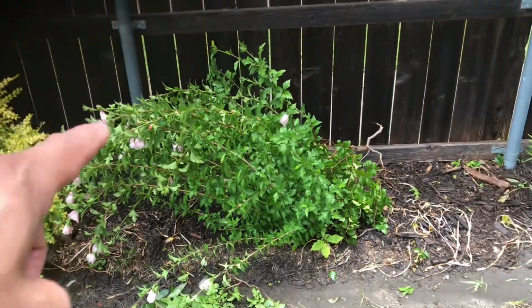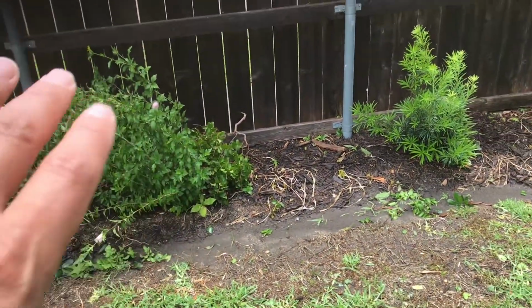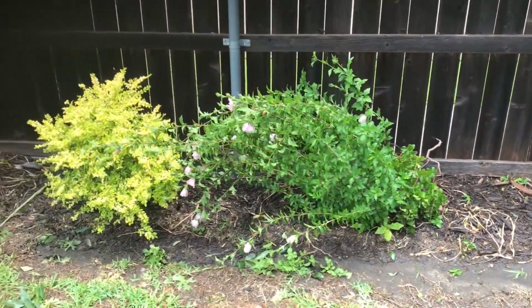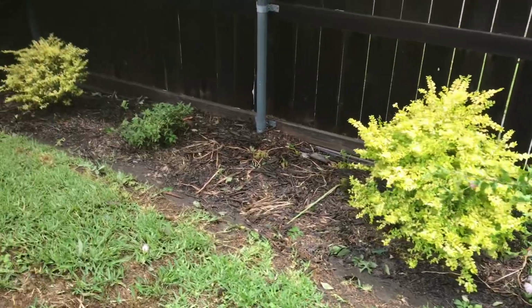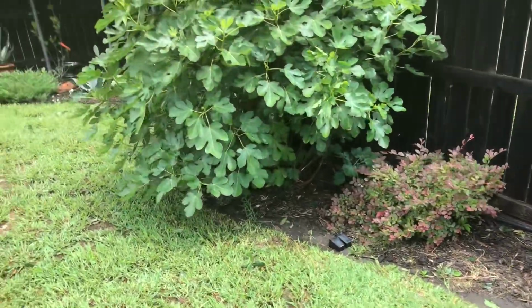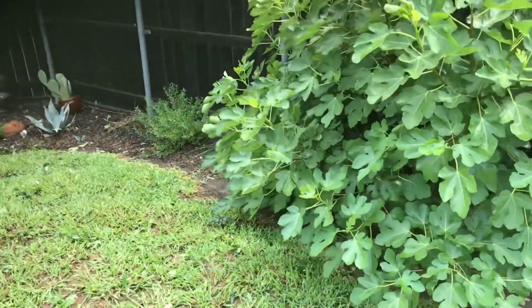This fence is about 20 feet from my house, and the wind and the rain were so bad that I couldn't even see it. If you're not from this area, you're not used to these large storms. I've met people that moved down from California and they're like, I've never experienced anything like this.